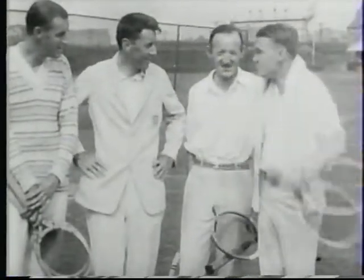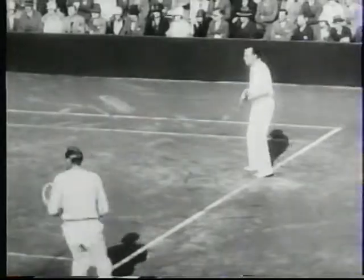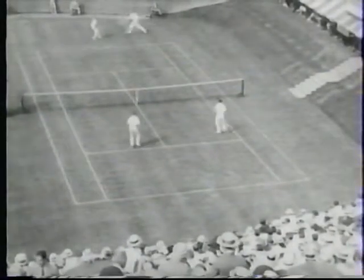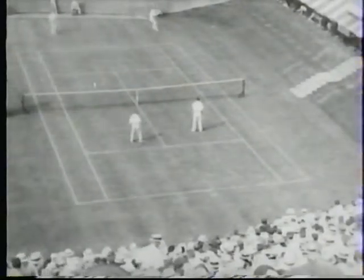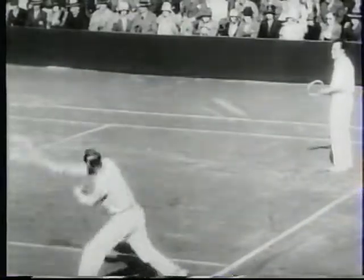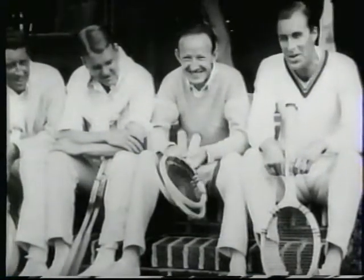Tilden, R. Norris Williams, a survivor of the Titanic, Johnston, and Vincent Richards helped keep the Davis Cup in America for 7 consecutive years. Here are the Big Four in 1926, the last year of the American streak, as Tilden makes one of his infrequent bobbles and registers deep dismay. They were tops in tennis in the golden age.